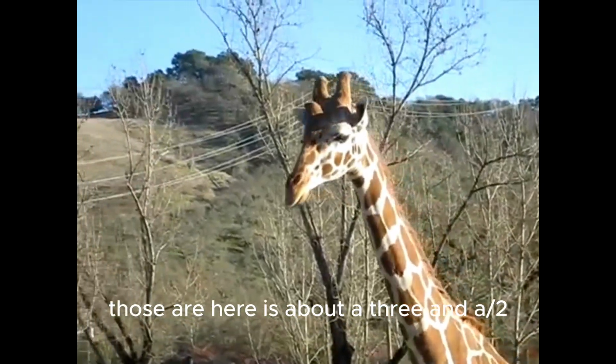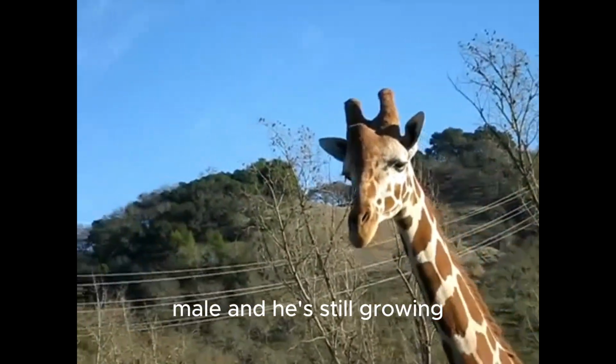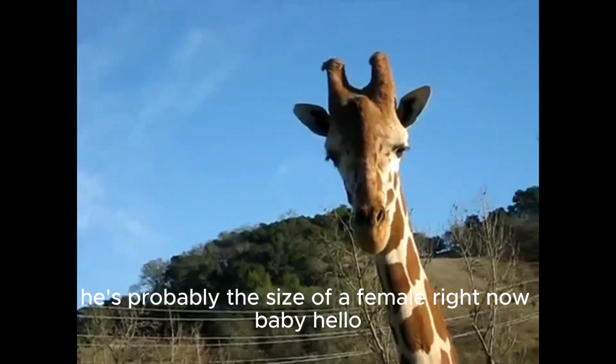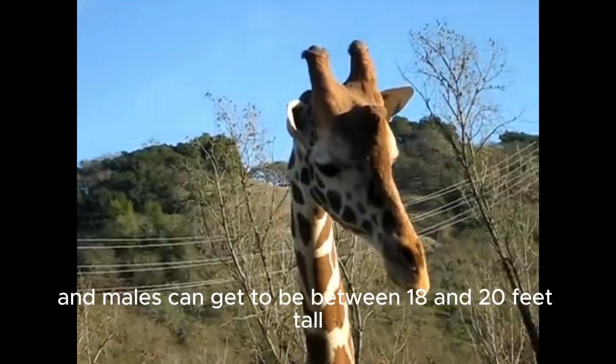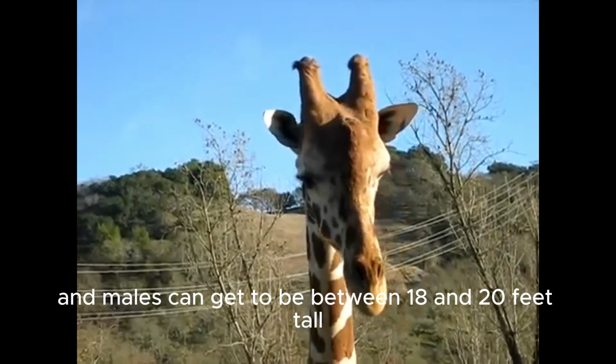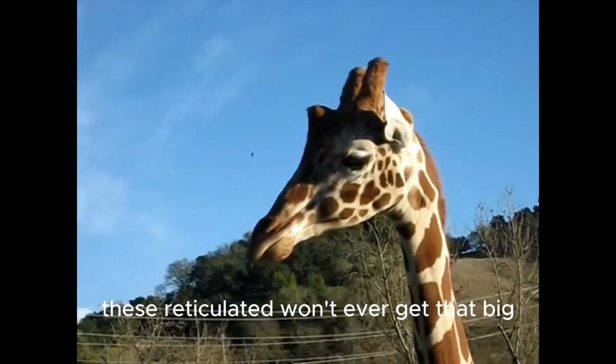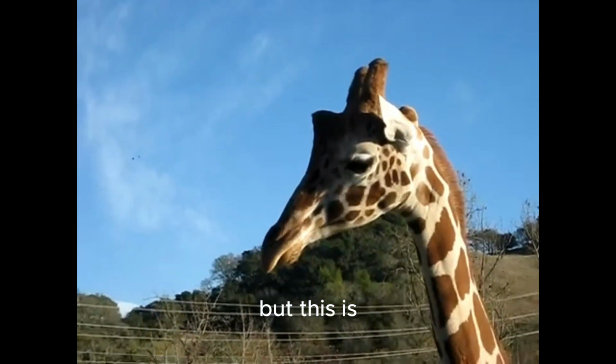Dozer here is about a 3.5, almost 4-year-old male, and he's still growing. He's probably the size of a female right now. Males can get to be between 18 and 20 feet tall. They can weigh up to 4,000 pounds. He, articulated, won't ever get that big. This is our one male.